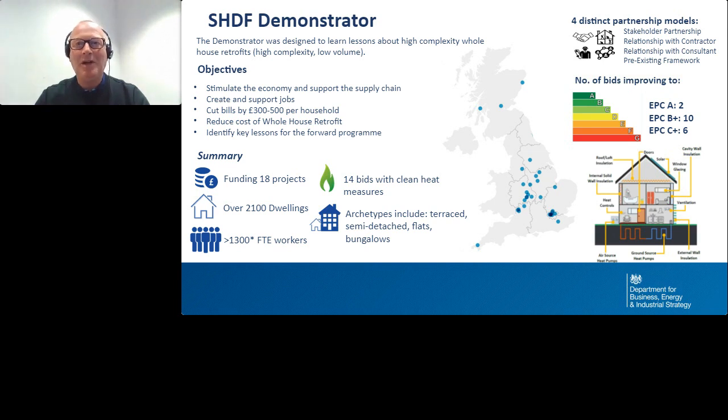And again, a bit about knowing and understanding the stock is that there may well be adaptations to properties that tenants have undertaken that may not have been captured. So people are finding things when they go into homes for the first time that they weren't expecting. So again, really knowing and understanding the stock is important, but investing in that tenant engagement and support is really vital to project success.